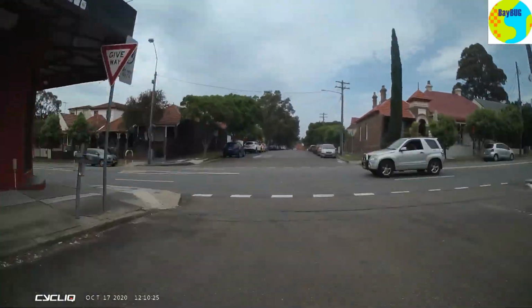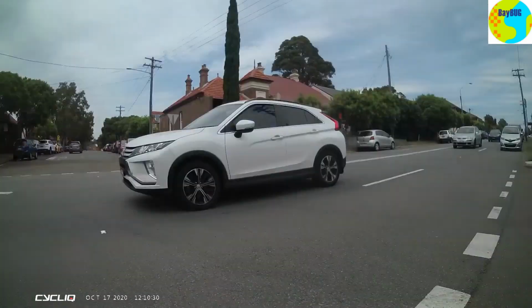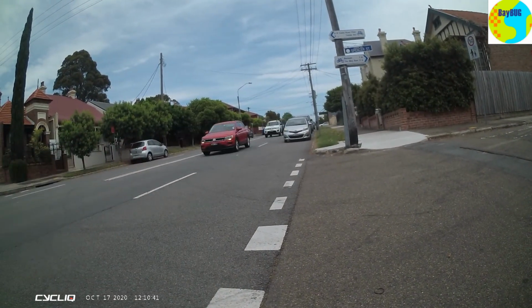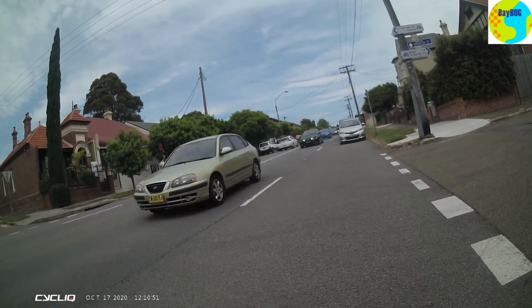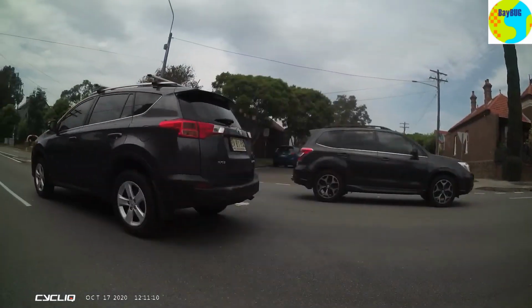So we come down here, and this is a tough road to get across for both us and drivers because there's always parked cars there that block your sight line up to the right. And you can see what I've done is I've pulled out well beyond the stop line to actually see what's coming down the hill there.